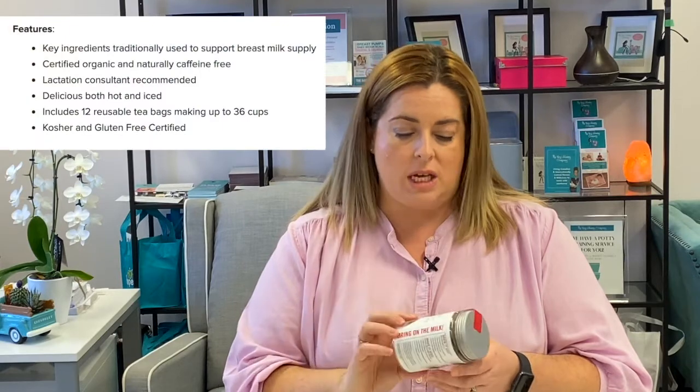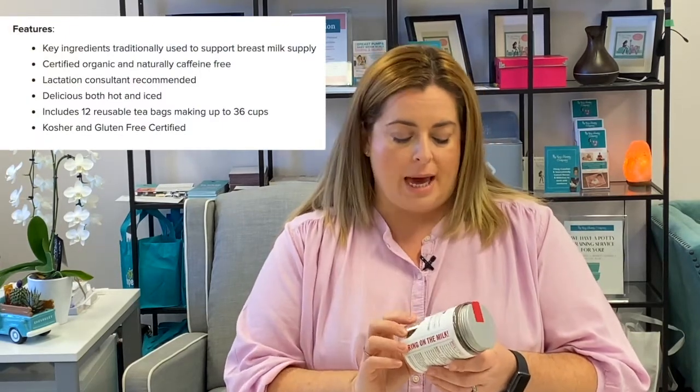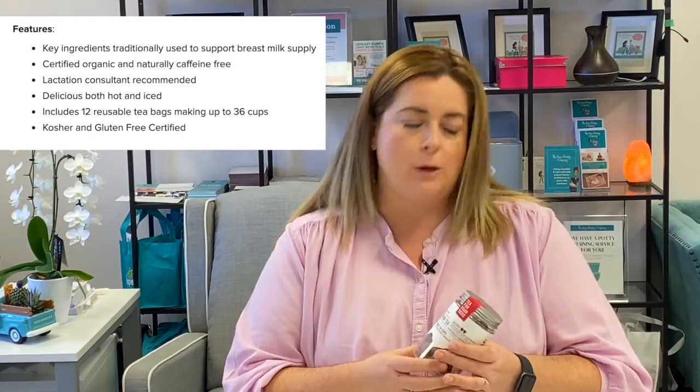So in this particular lactation tea is fenugreek, lemongrass, fennel seed, hibiscus, rooibos, which is the tea, and natural berry flavors. I haven't tried this one, but apparently it's quite a tasty one. The nice thing about this is that it will actually make 2 cups of tea with each tea bag, or 3 cups actually. So 12 bags gives you 36 cups of tea, which is quite good value.